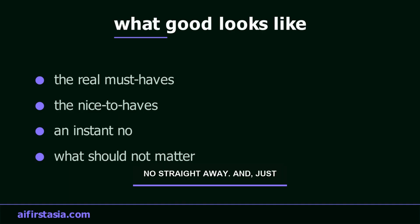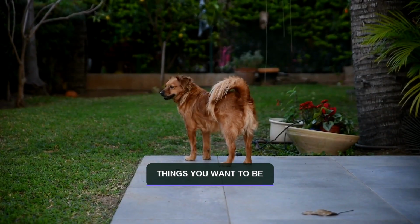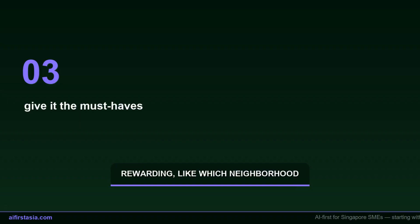What would make you say no straight away? And just as important, what should not matter? The things you want to be sure you are not quietly rewarding, like which neighborhood someone lives in. It tells the AI exactly what to look for, and it forces you to decide what fairness means for this role before a single resume is judged. Give it the must-haves.